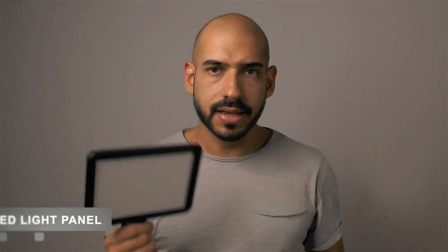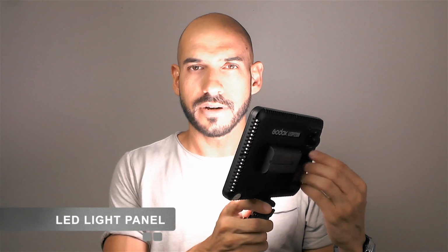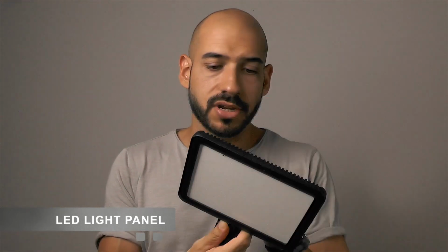Number 6 is a small LED light. Sometimes you have some shoot that you want to do at night. There's not enough light, and you don't want to crank the ISO up to 7,800,000. So with this small LED light, the problem is solved. It's very small, but also very powerful. This model is from Godox. It's called LED P120C. As you can see, you can adjust the power up and down. You can adjust the temperature of the light, so you can match it with the other sources that you already have. And it's powered with Sony batteries.